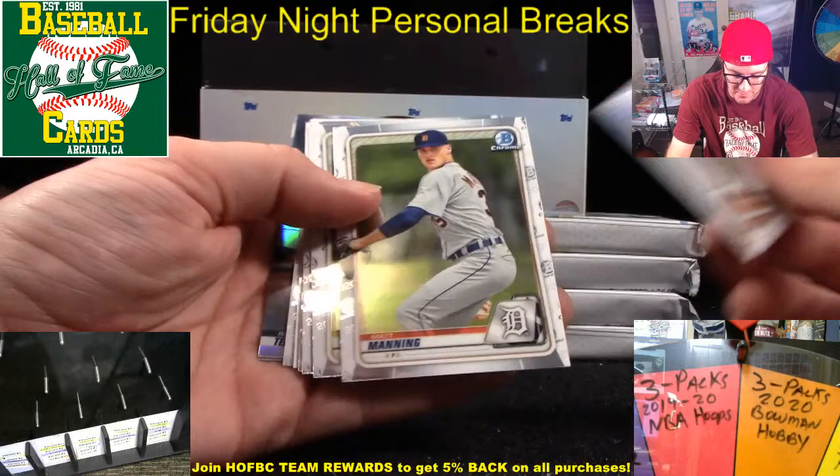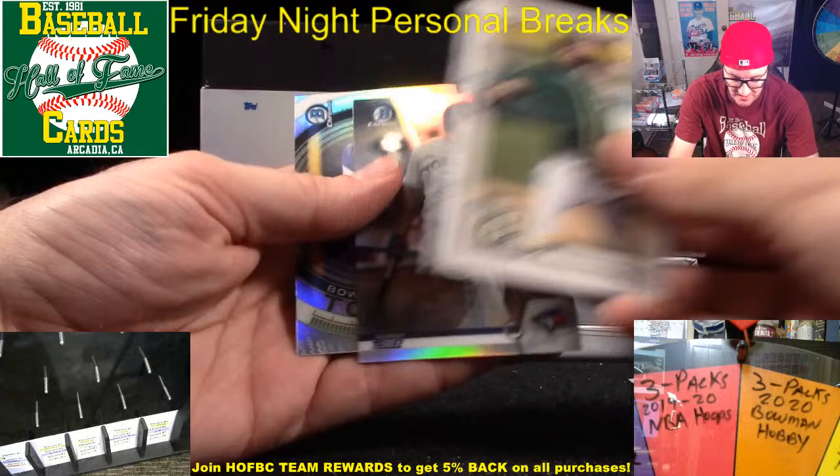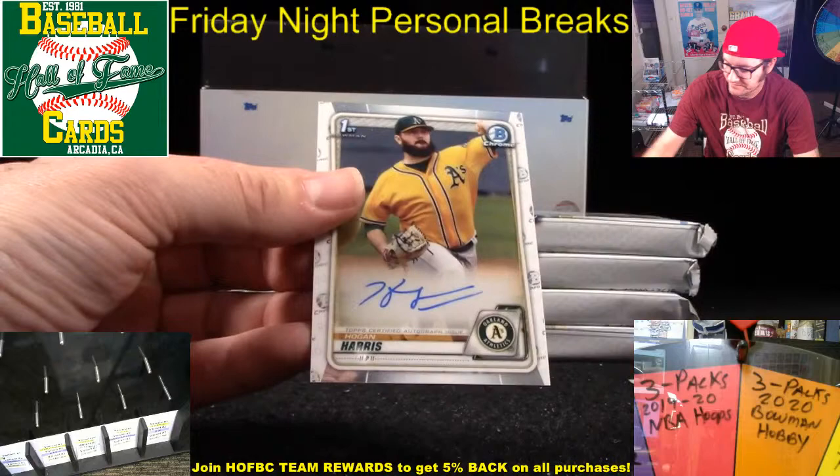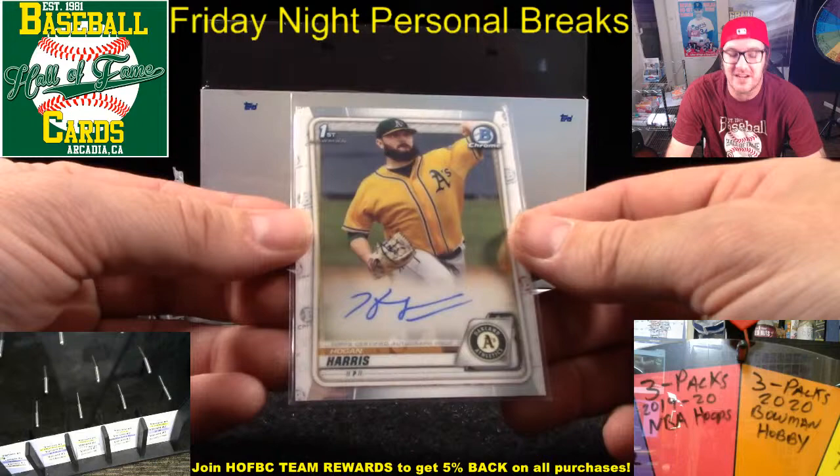Grayrod on the chrome, Manning, Terang, Varland, Duran, and Puck. We got Telez, we got Josiah, and the first autograph is Hogan Harris. Oakland and Sonny T coming up again. Maybe not the biggest autograph you could find, but you got an autograph, another I should say. There you go, Sonny.